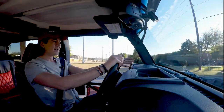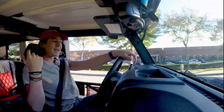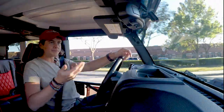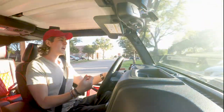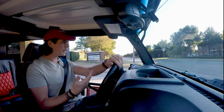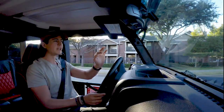V8 Jeep, dear God save me. This thing is insane to drive. From that exhaust, to the acceleration, to, yeah, blind spots everywhere with that monster tire back there, but that's whatever. You're in a Jeep, you're just having fun. It's what it's made to be for. I lost my words. It's just to have straight up fun and do whatever you want to in it.